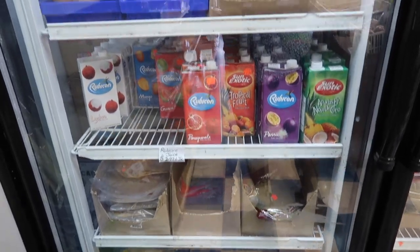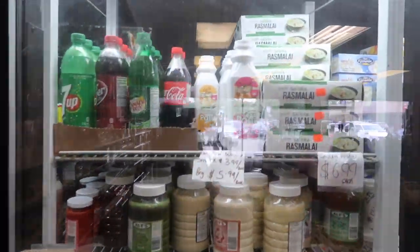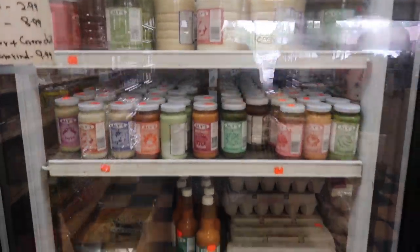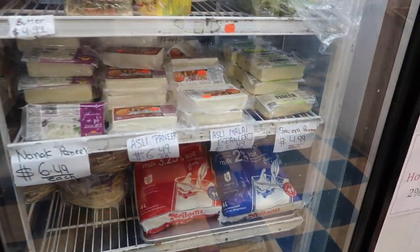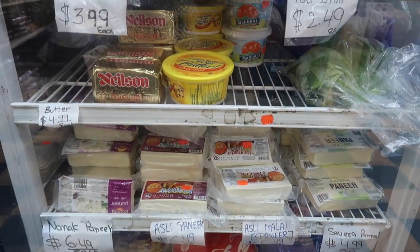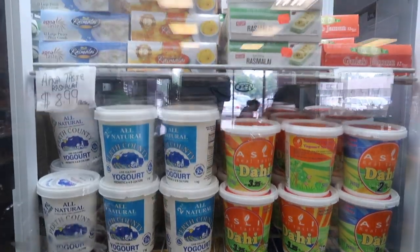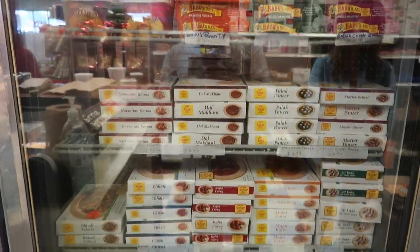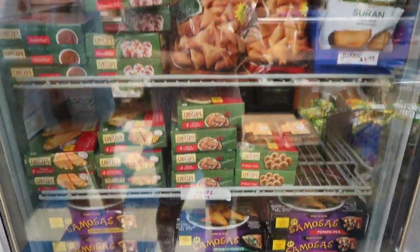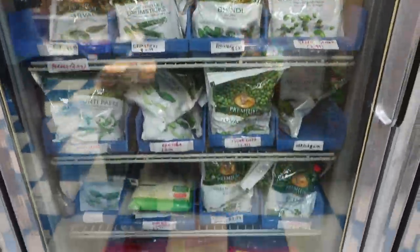So now moving on to a different section, you'll find some juices over here. Or you'll find paneer over here, which is for around $6.5. You'll find this in different stores, like Walmart also has paneer nowadays, malai paneer, different kinds of malai paneer. You'll find ras malai over there. Apart from that, these are the frozen snacks which are available. You'll find the samosas over there. You'll find different kinds of rolls available, and then some frozen vegetables.